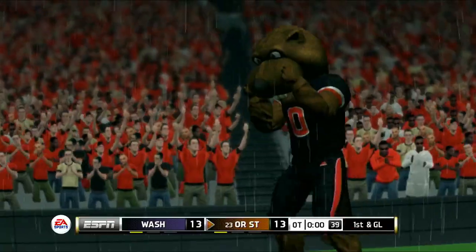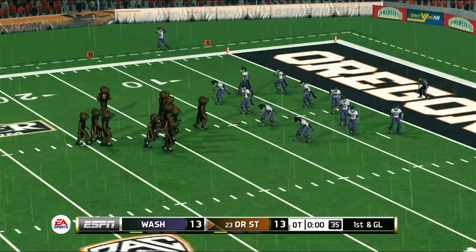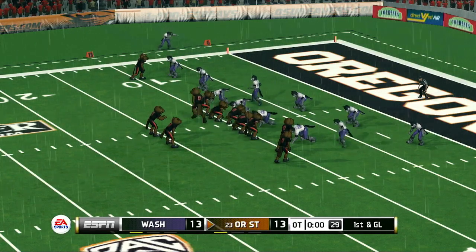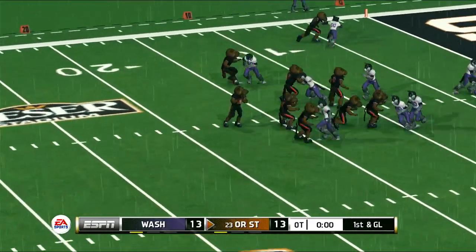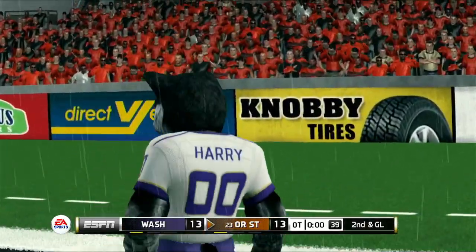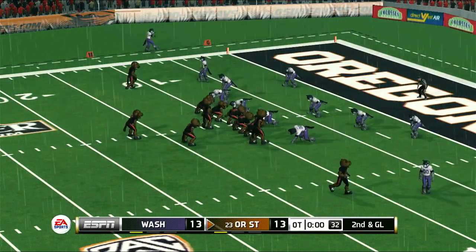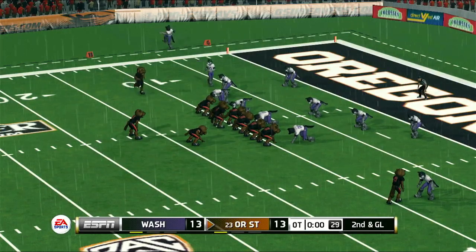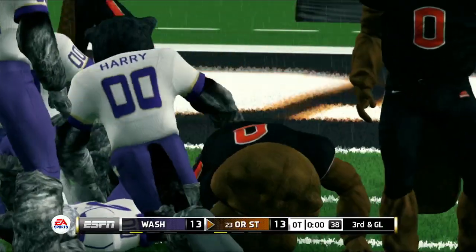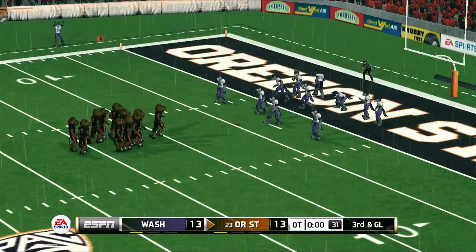Pulls it in, first down, and he's knocked out of bounds. It's first down, and they'll be looking for 6 points here. And it's almost picked off. Nice yardage on that run. Gain of 5 yards. That makes it third and goal. So here we go. It's third and goal from the four, and this would break the tie.